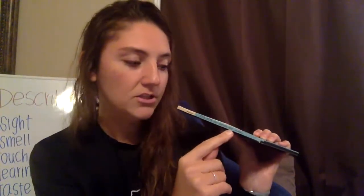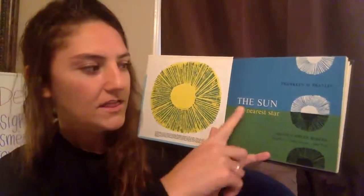And on the spine of the book, we have some more words. It says Branley. Remember, Branley is our author. And it says the sun, our nearest star. And that's our title again. And at the top it says, this is a Let's Read and Find Out science book. So remember I told you it was educational. There's the sun again. Look, there's the yellow circle. And all of these little lines coming off are the sun rays, I think. All right, the sun, our nearest star, and we have our author's name again, and we have our illustrator's name again.